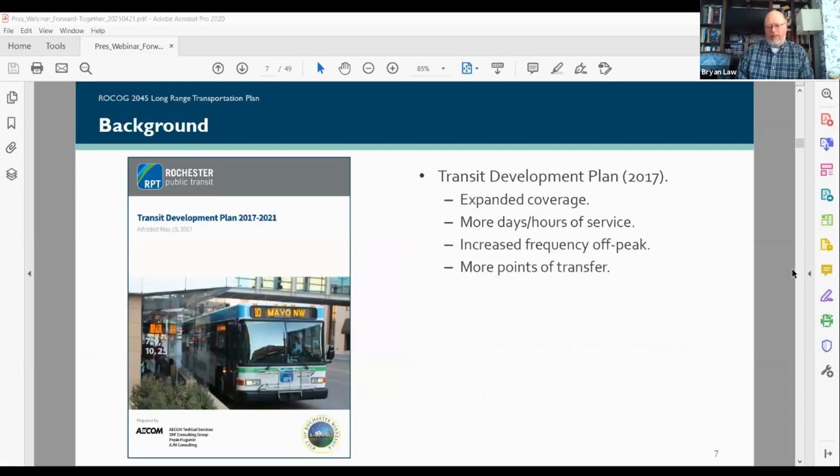So continuing with that stated goal of mode shift, the Transit Development Plan was put together by Rochester Public Transit and adopted in 2017. And it took into account the need for this greater density in the city, especially density of employment and even residents downtown. And so the TDP was really planned with an expanded and even more robust transit system in mind.